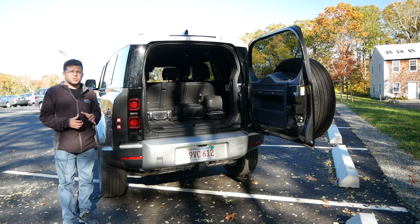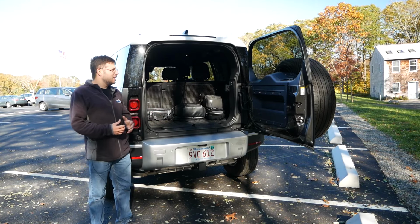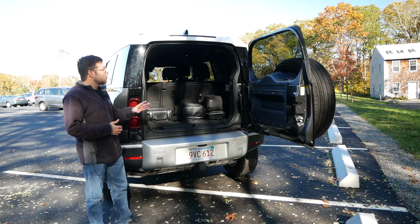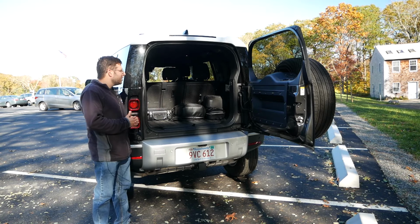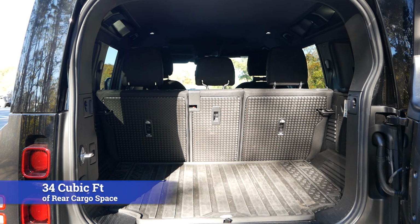Now, coming around to the back, of course, you're not going to have a power liftgate with this vehicle being a Defender. It just wouldn't be right, wouldn't be very traditional at all. Also, of course, with the tailgate, you can really throw things in here and take them out very easily because it opens nice and wide. Now, when it comes to rear cargo space, you're looking at right around 34 cubic feet of room to work with, which is going to be on par with the Ford Bronco and also the Jeep Wrangler.